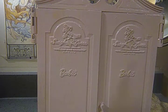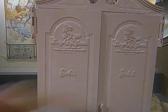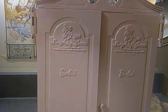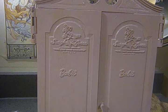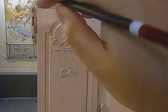You can actually see the pink a little bit more now that we added more of the pink layer. So I'm just going over it. Like I said, I'm going over it one more time with the pink. I might do a third layer, you never know. Trying to get the crevices.